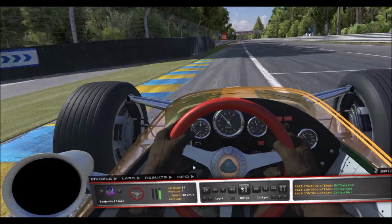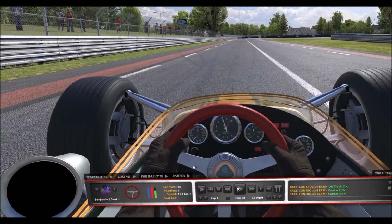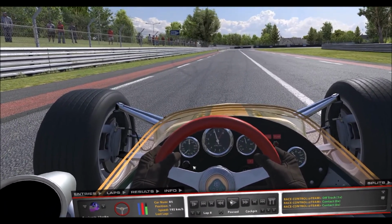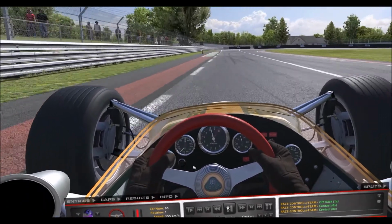You can see in this situation I brake a little bit too late and the back end comes around, but I somehow managed to keep it all together and I don't lose too much time. So this is what you don't want to do. You don't want to brake this late.